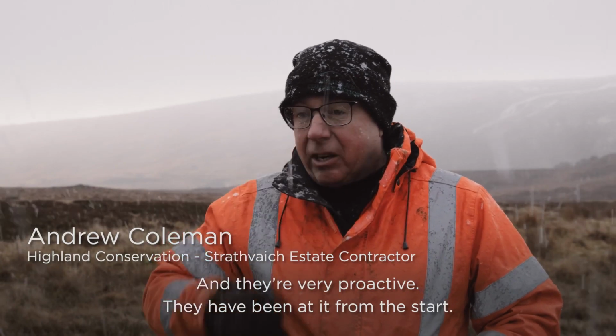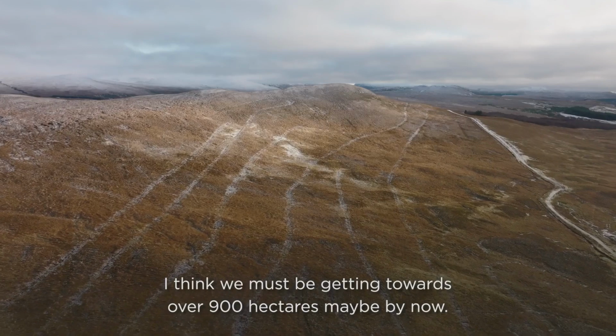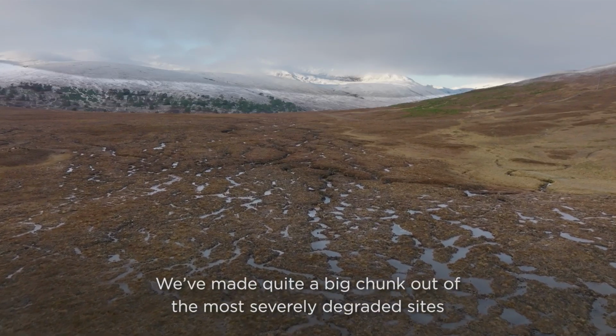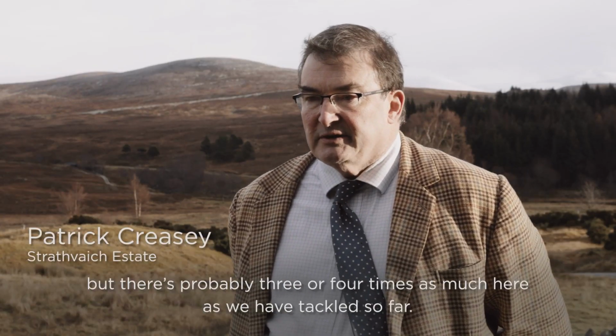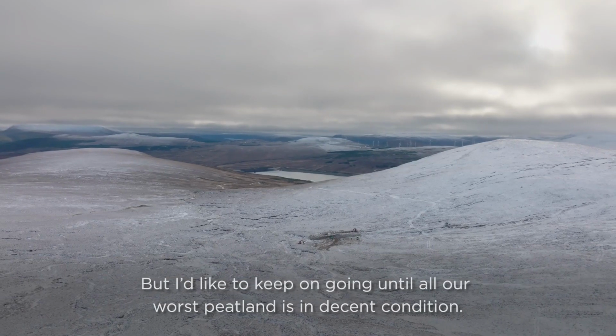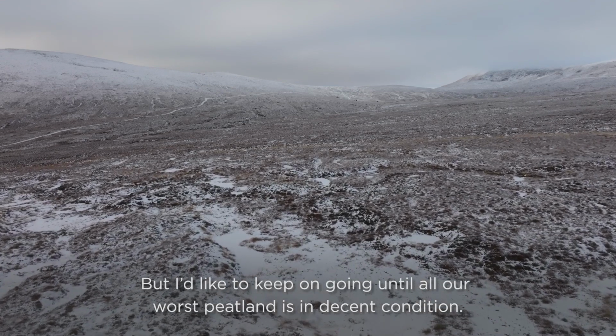They've been at it from the start, and I think we've restored somewhere in the region of, I think we must be getting towards over 900 hectares maybe by now. We've made quite a big chunk out of the most severely degraded sites, but there's probably 3 or 4 times as much here as we've tackled so far. But I'd like to keep on going until all our West peatland is in decent condition.